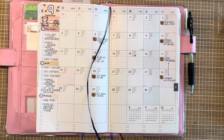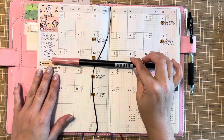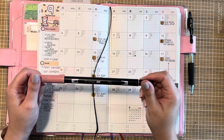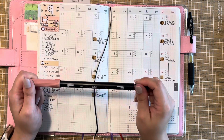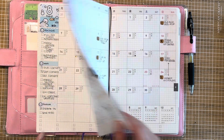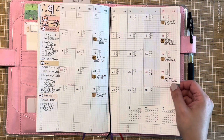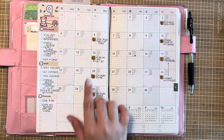It is this Tombow, because it comes out to be like, oh my God, I love browns and pinks and taupes together. This is 772, my favorite pink in the whole world. If I could only have one Tombow for the rest of my life, that is my Tombow of choice, that absolutely gorgeous, muted pink. But I'll be making a little dot to just note that I posted something to a group.